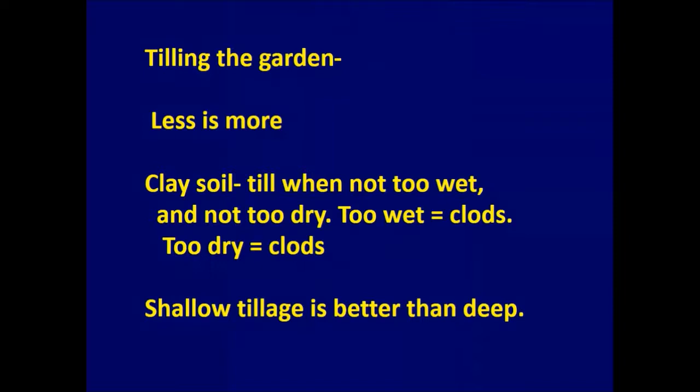If you take your hand as the soil is drying, the soil becomes very loose because the clays shrink and swell and create little particles. So in the springtime, less tilling is better. So less is more. If you till a clay soil when it's too wet, and I've had experience with this, first year I was here in Fargo, you get clods. If you till it too dry, you get clods. You have to be out there like at 2 o'clock on the perfect day in order for it to do well. So shallow tillage is really better than deep in those clay soils in the springtime.